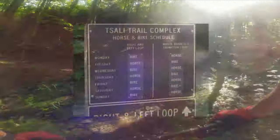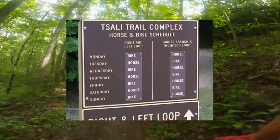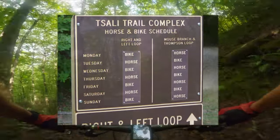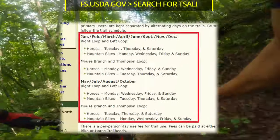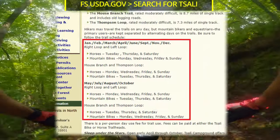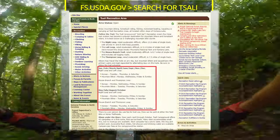The four trails alternate between horse riding and mountain biking depending on the day of the week. But this also depends on the month you ride, so be sure to check the Forest Service website to get some guidance on that.